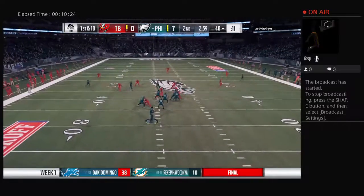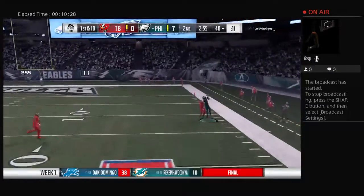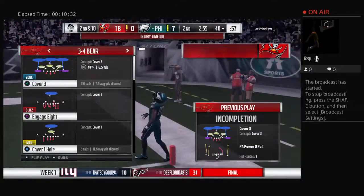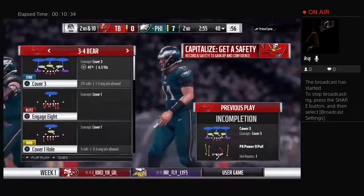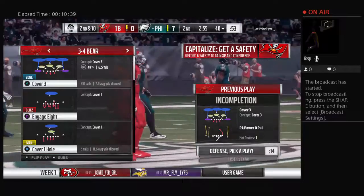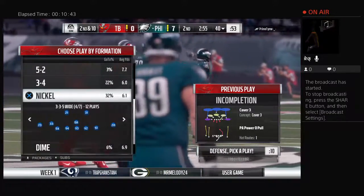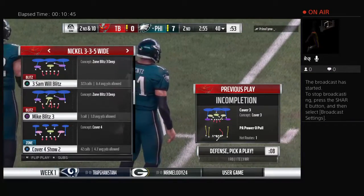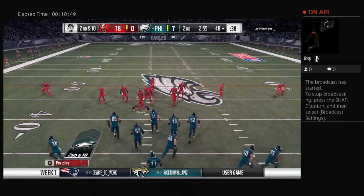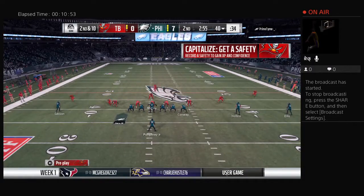They go play action here on first down. Looking deep downfield. So they took a shot on first down but couldn't connect. Second down now after the incompletion. And the D looking like they may blitz.